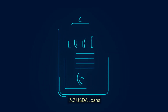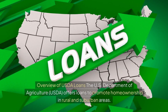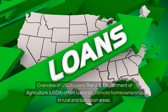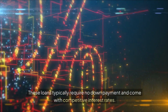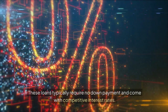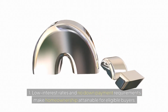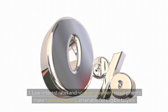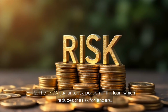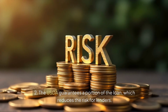3.3 USDA loans. Overview of USDA loans. The U.S. Department of Agriculture, USDA, offers loans to promote homeownership in rural and suburban areas. These loans typically require no down payment and come with competitive interest rates. Benefits. 1. Low interest rates and no down payment requirements make homeownership attainable for eligible buyers. 2. The USDA guarantees a portion of the loan, which reduces the risk for lenders.